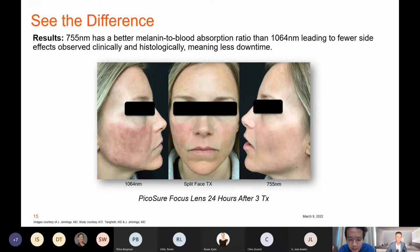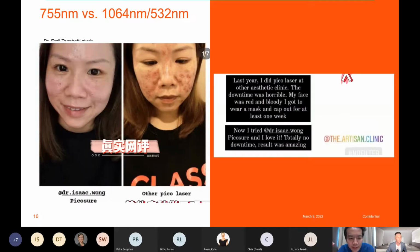Is the slide on? My slide. Yep, the next one. Yeah, this one.